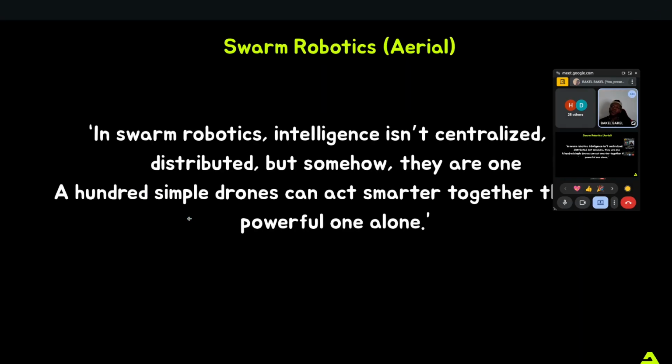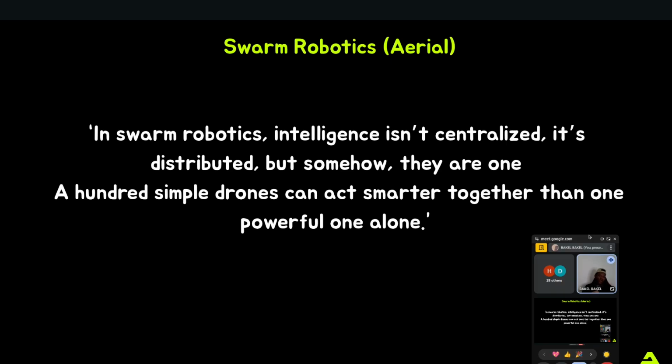So there's something I also love about when they say types of robots. The first thing I would love to mention is swarm robots. But that's because swarm robots is not one robot. It's a group of robots, right? And when you talk about swarm robotics, what comes to people's mind is a lot of robots. But how I see it is they are all one, right? So this is how I put it literally. In swarm robotics, intelligence isn't centralized. That's true. If it was a single robot dog, it's one person, it's centralized. I agree with that. It's distributed, meaning the intelligence is on a lot of robots at the same time. Fine, but they are one.